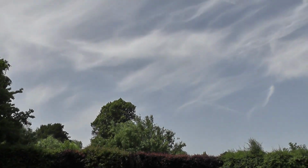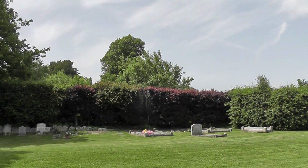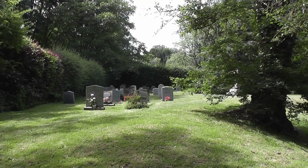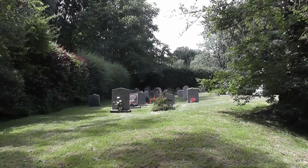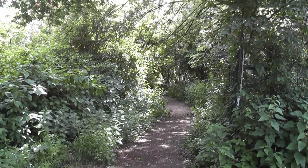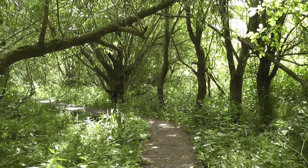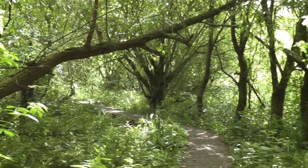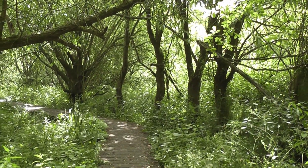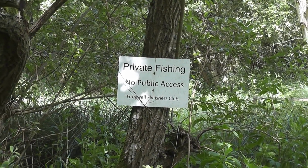Getting a bit cloudier now, albeit wispy. Pleasantly mild though. So passing the very pleasant graveyards, cemetery headstones, etc. on my right. Now going into Woodland. And here starts the boardwalk section amongst willows and a lot of damp ground out of season. Shouldn't be damp today, mind you. Private fishing there on my left.